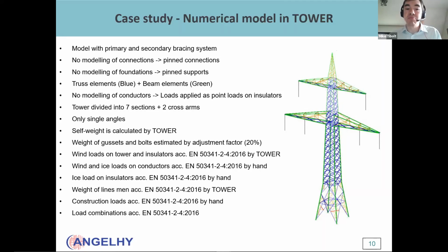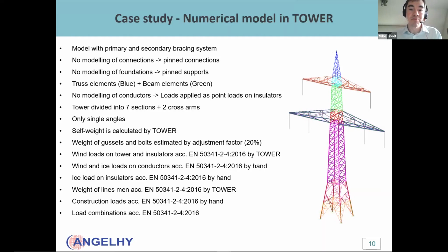The ice load on the insulators has also been calculated by hand according to the German national annex. The weight of linemen, because there are some load cases where we have to consider that men are also working on the line, so you have to take their weight into account, has been automatically determined by the software according to the German national annex. The construction loads have been calculated by hand, meaning when you add the conductors, you have some cases where you have conductors only on one side and you have more torsional loading and so on. This has also been calculated by hand according to the prescriptions of the German national annex. And the load combinations have also been calculated according to the national annex.